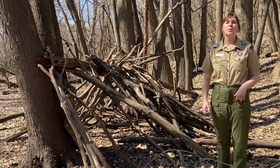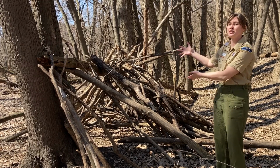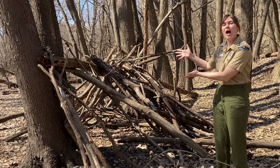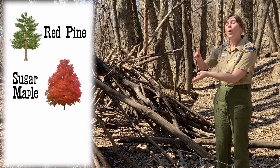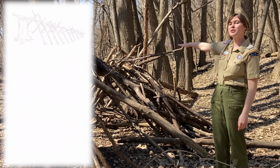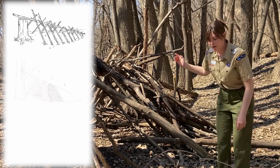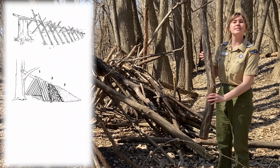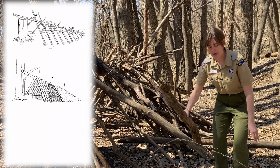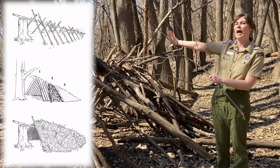All right, Scouts, so when we don't have a tent, we can build what's called a lean-to structure. You can build your lean-to structure out of pine, maple, or oak wood. So what you do is you start with a large beam across the top, and then you start adding larger sticks like this across the side, and then layer on the top some thinner pieces branching out like this.